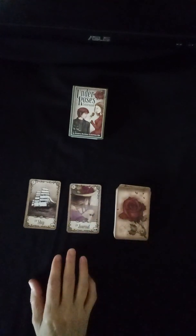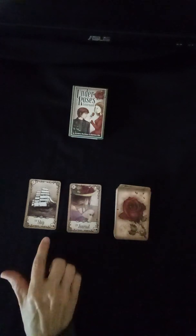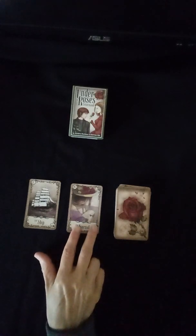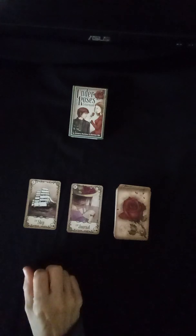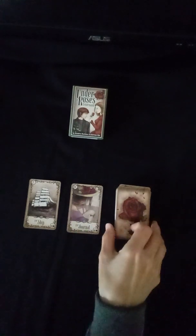The ship in combination with the journal or the book in other decks. The ship with the book is studying abroad. And this could represent actually researching your trip. Doing your homework before you leave, making sure that you, again, have all your I's dotted and your T's crossed before you leave.